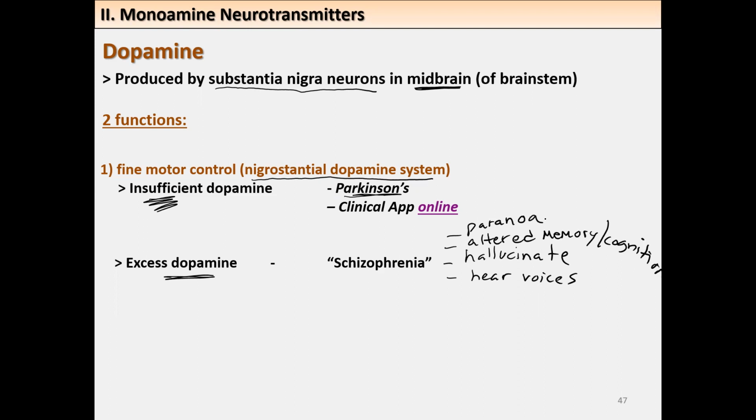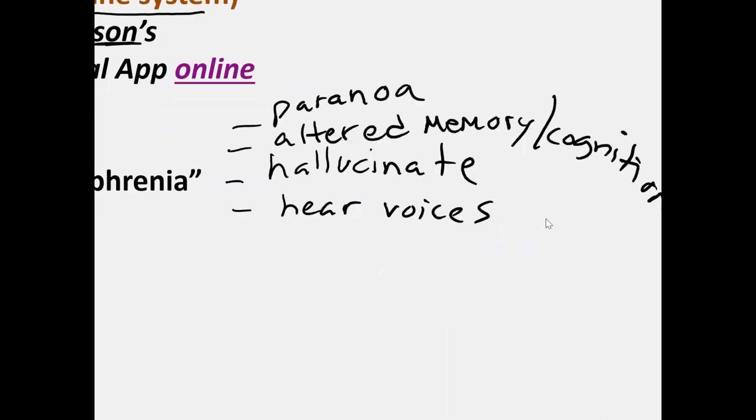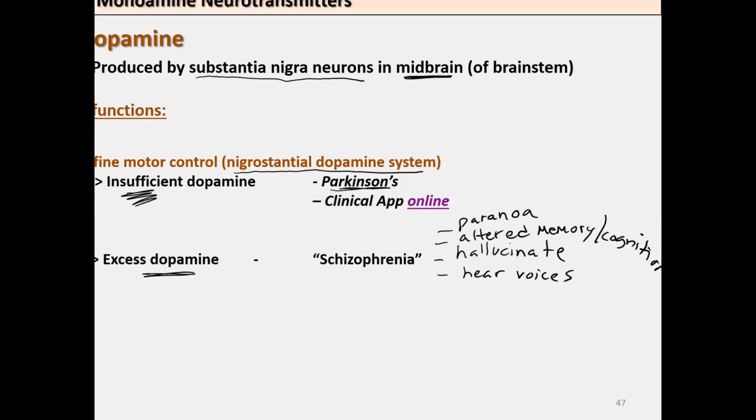The woman I knew who had it kept telling me the same story over and over about how her uncle was going to visit and bring her a puppy. And her husband looked at me and said, her uncle's been dead for 20 years. All right. And she just refuses to let this go. Well, anyway, too much dopamine. Okay.